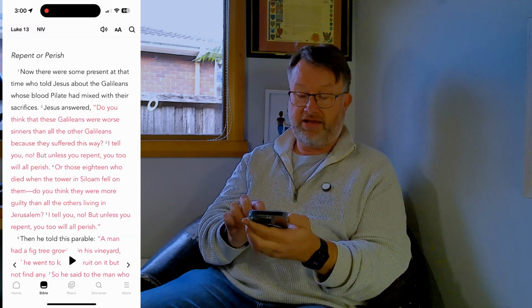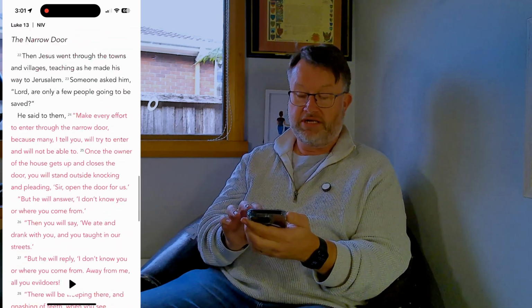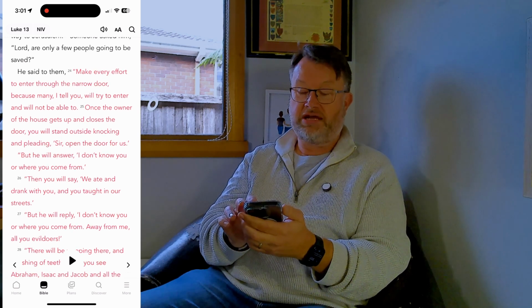Speaking about things I personally find empowering about this app is the way it allows me most days, in my quiet time, to find a verse that has spoken to me personally and then post it to our church's Facebook and Instagram in the form of a picture. Let me show you how that works. All you do is find a Bible verse that speaks to you. Today, there's a verse here about making every effort to enter through the narrow door.